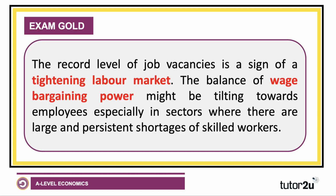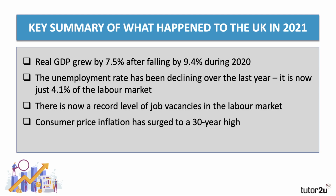And that is a sign of a tightening labour market, where the balance between labour demand and labour supply is tilting in favour of labour shortages. Now, in a tight labour market, the balance of wage bargaining power might be tilting back towards employees. In other words, they can bid for better pay, especially in sectors where there are large, persistent shortages of skilled workers. Now, what about inflation?